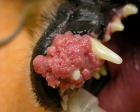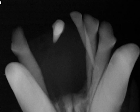Moving up the ladder of aggressiveness, the next step is the acanthomatous ameloblastoma. This is very common in the incisor region of dogs. This tumor, while very aggressive locally, does not spread or metastasize. Treatment for this tumor involves excision of everything you can see clinically as well as radiographically and 1/2 centimeter of margin all the way around the tumor.